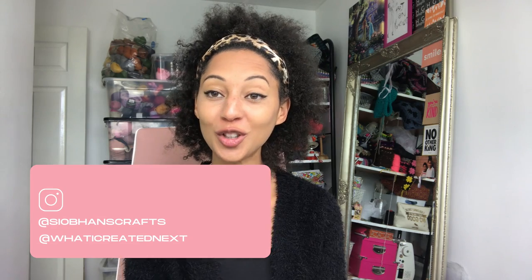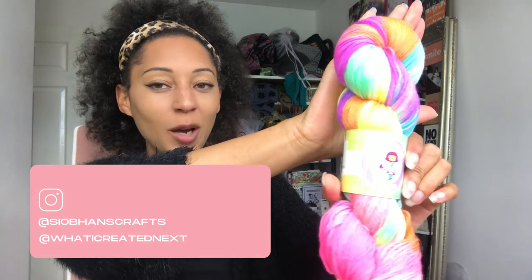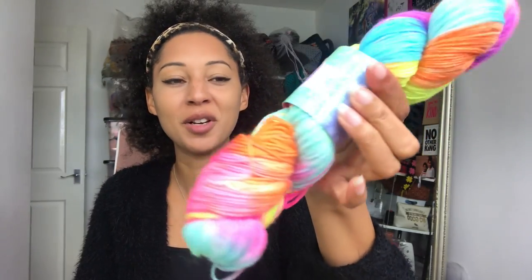And in terms of stash enhancement, I was gifted with yarn. Thank you so much to Siobhan Crafts and What I Made Next, Tanya. They got together and sent me this yarn. So Tanya sent me this one. It's going to blow out because it's a grey day, YouTube lights run and I'm wearing black. But it is bright anyway in real life.